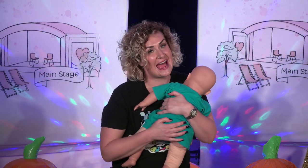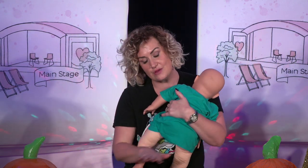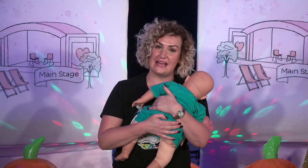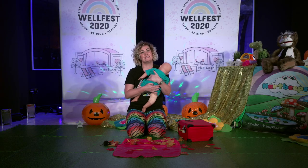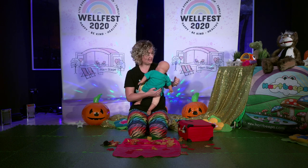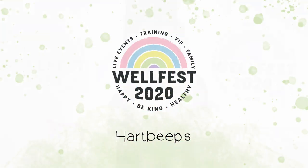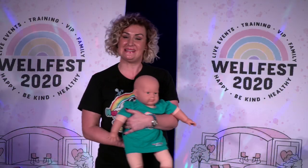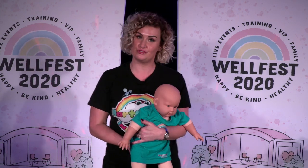It's time for us to have a little bit of tummy time, but we're not going to do tummy time with baby lying on the floor. We're going to do tummy time with baby in your arms as we get ready to move into quiet time. We're going to sing along to Zoom to the Moon. As we start to enter tummy time, it's really important that you and your baby are really comfortable.